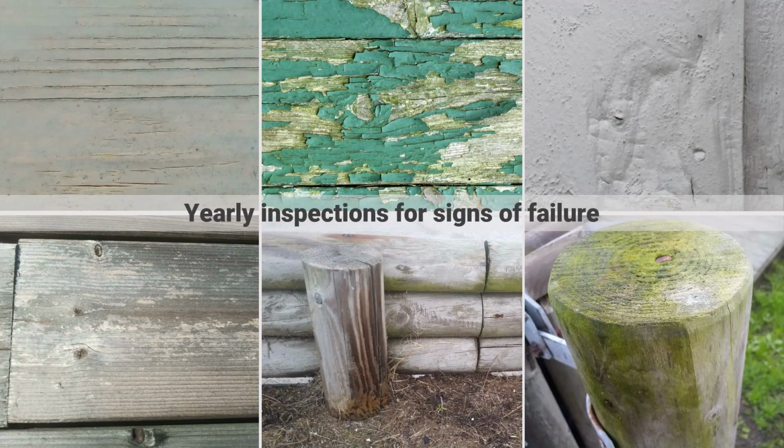Every year, owners should inspect for cracks, flakes, and blisters in the coating, faded colors, the condition of connectors, and possible signs of water, such as moss or algae. Even though mildew is not harmful, it indicates conditions that are favorable for decay.